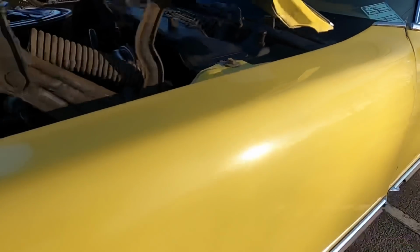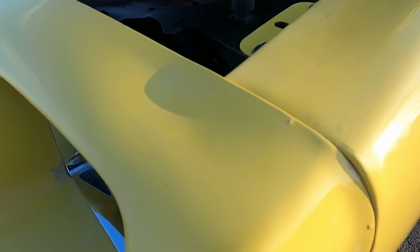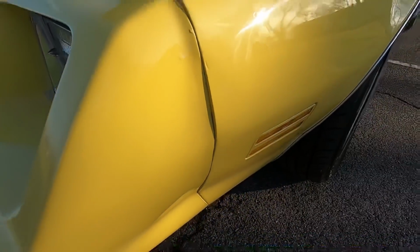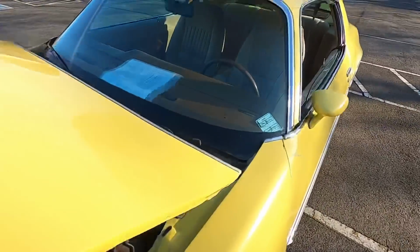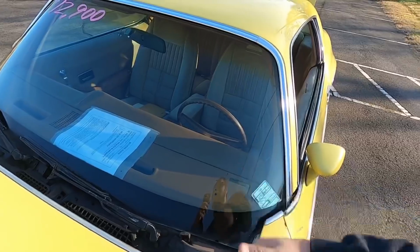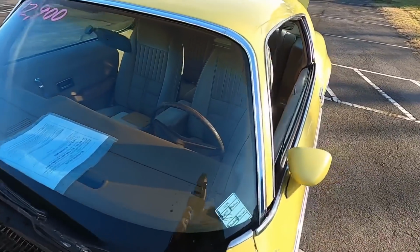Back over the top of the fender. See some cracks in the bumper. It's a little bit off there. Get over the front windshield. It's in good shape. Pretty clean, at least on this side. Coming up the pillar.